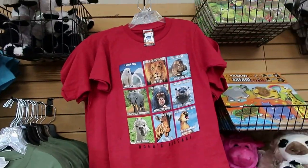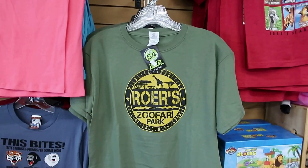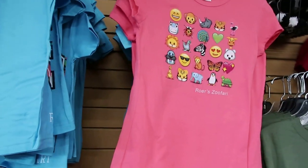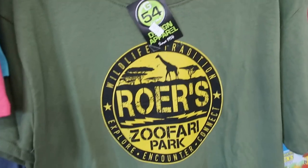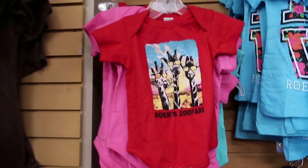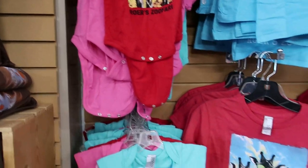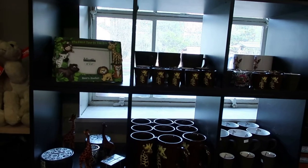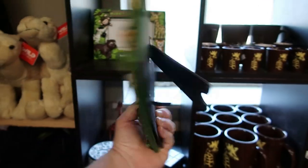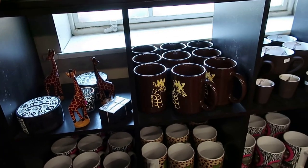Plenty of t-shirts to commemorate your visit. That one's pretty cool. I like that one. And the t-shirts are, well, this one is $12.95. Oh, gotta get your onesie if you have a little one. Very cute. I love these, the pop art zebras. That's awesome. They even have a photo frame here for your first trip to the zoo. And those are $15.95. That's a great deal. Put your family picture in there.